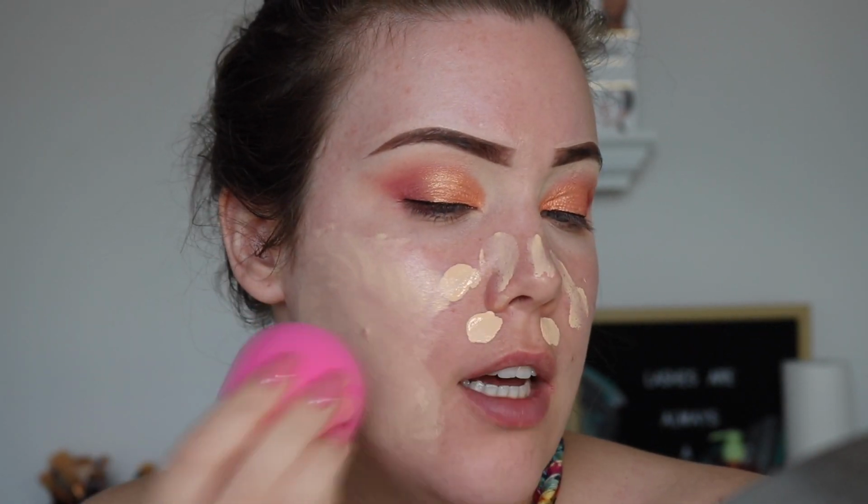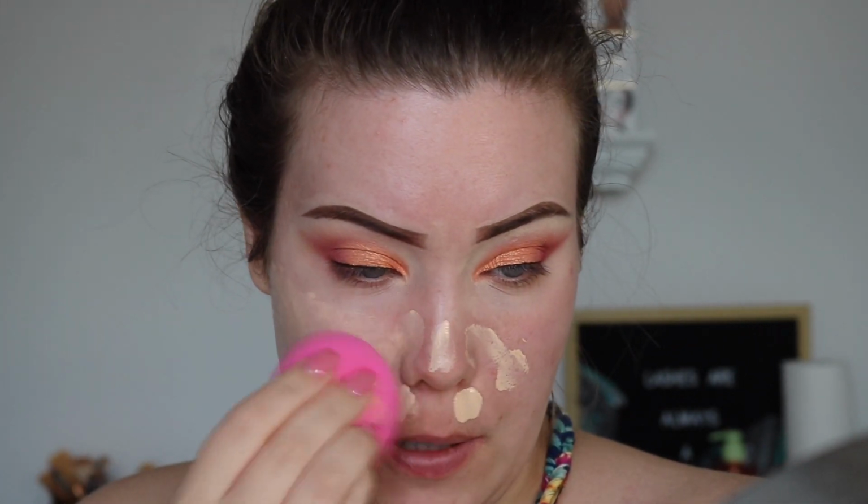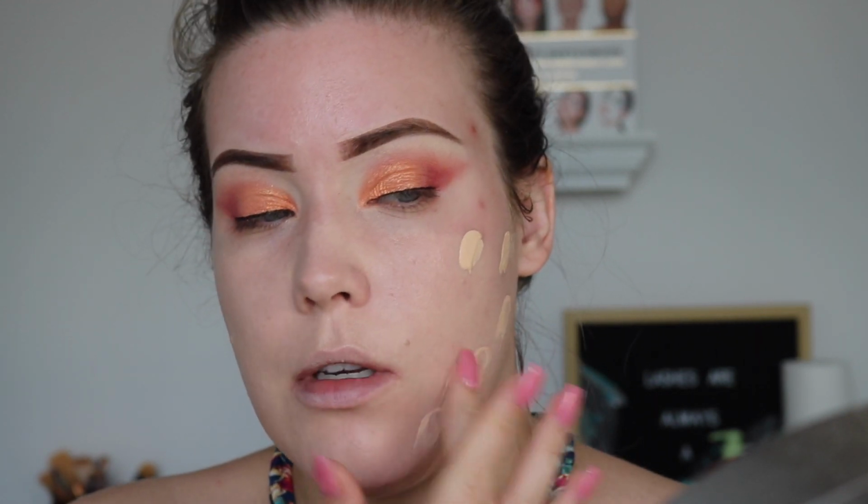Actually, this shade isn't too bad. I definitely thought it was going to be way too light, but maybe I'm just more pale than I think I am. I feel like it's not super matte. Kind of has a glow. I'll wait till it dries though. That might be just because it's wet still.